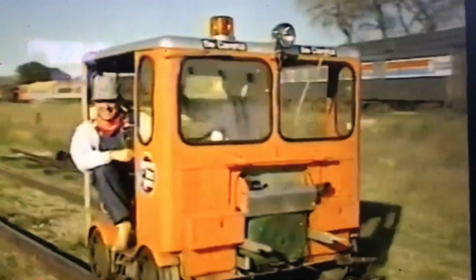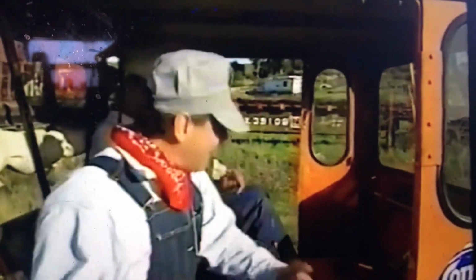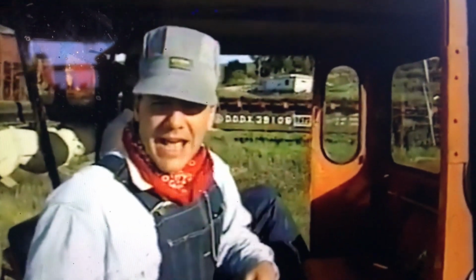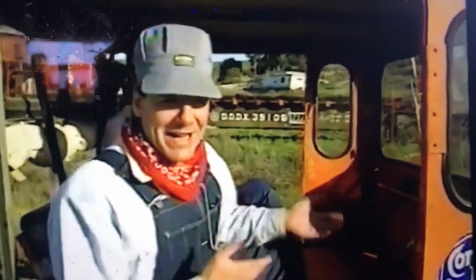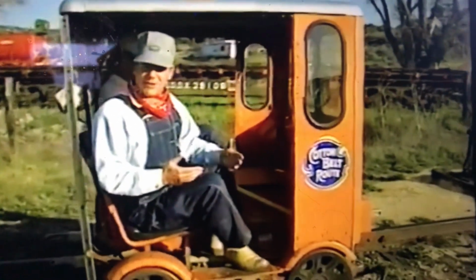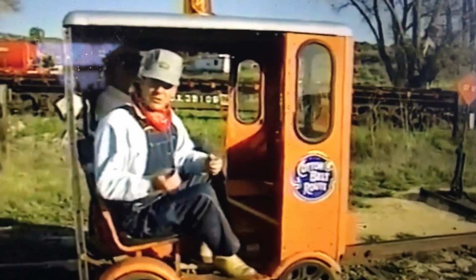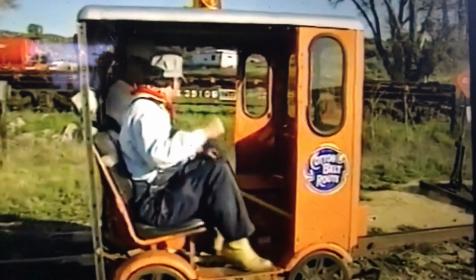Hi kids, I'm Engineer Dave. Well, you know, I'm not a real engineer, but the real engineers have let me pretend for the day so that you and I can learn all about trains and what they do and how they work. Now, obviously, this is not a locomotive. This is what's called a speeder. Speeders are used out on the track for doing maintenance work and moving the crews around. So what do you say? You and I go for a ride. Let her go, Jack.